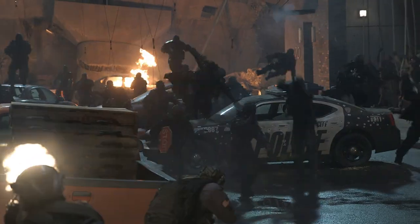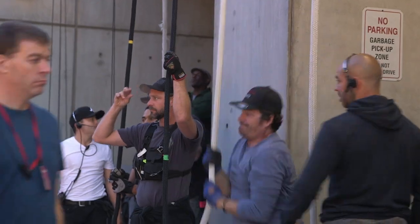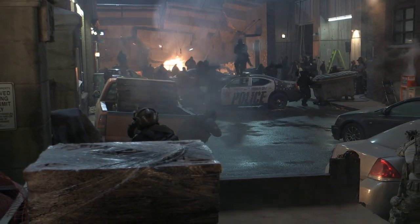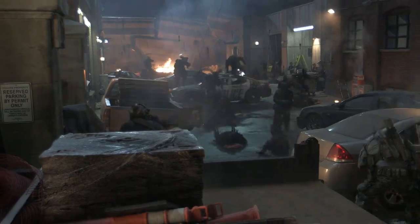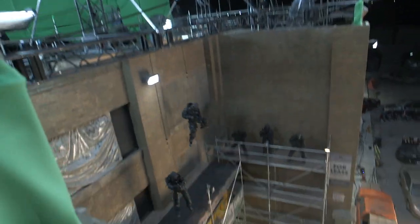There were probably 50 people on wires with 100+ people on the sides working the wires, and there's a swarm of humanity that just looks crazy. The idea that you could easily have just done it digitally, but David wanted to shoot it and do it practically.